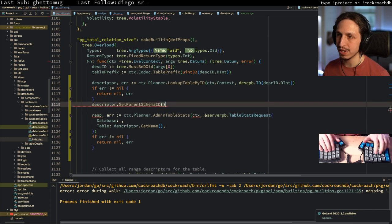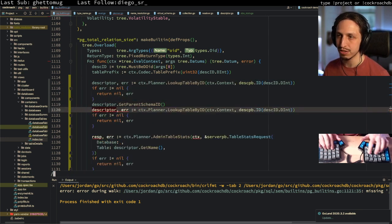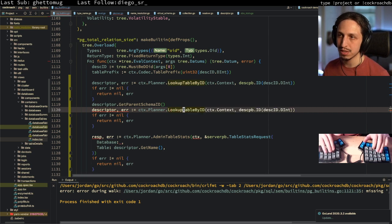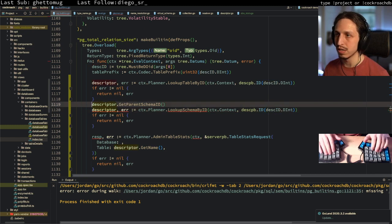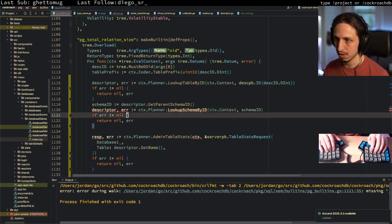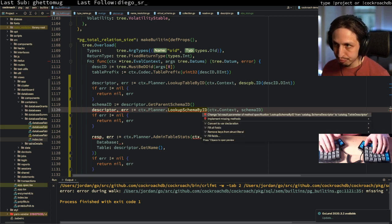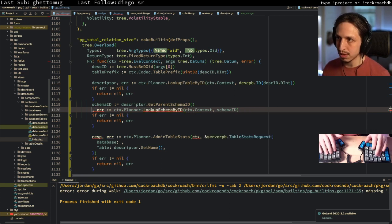Okay, so we're going to get our parent schema ID, then we're going to look it up. So we're just going to do all this for all of the things that we need to do. Look up schema by ID. It's going to be our schema ID. Guess we don't need to cast this one. This is going to be our schema.